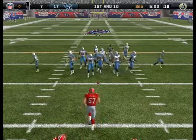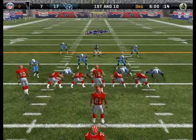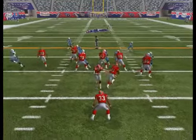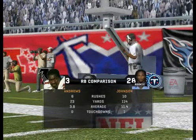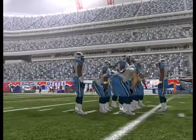First and 10. Ball on the 20-yard line. Out of the I formation. Here we go. Vandenbos is there on the stop at the 27-yard line. So let's take a look at how this back compares to the opposition.